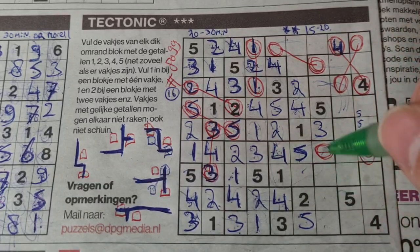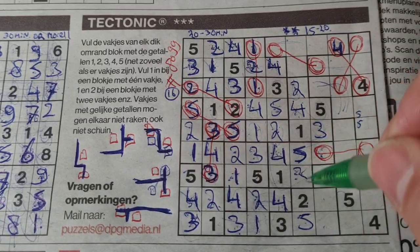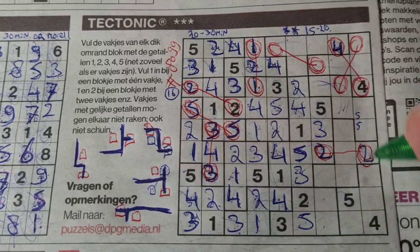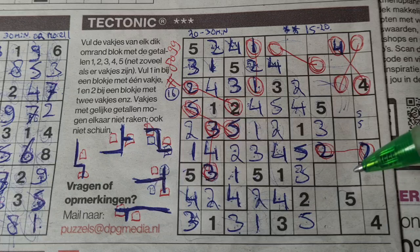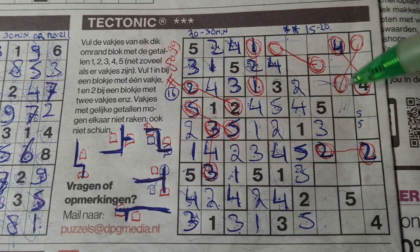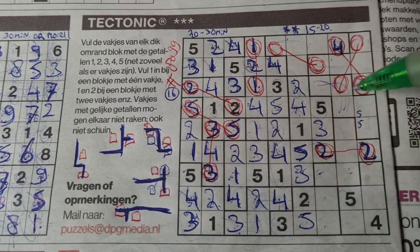Two numbers left in this area from us, 2 and 3. We have a 3 there, no 3 there, 3 should be and a 2 goes there. And this box is connected with that box, should be also a 2. Then... let me see. These two boxes can be a 5.